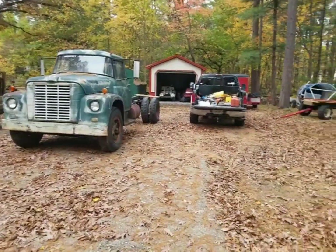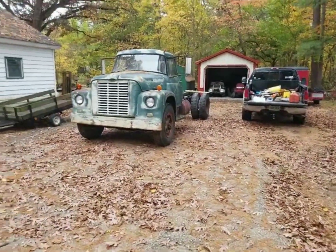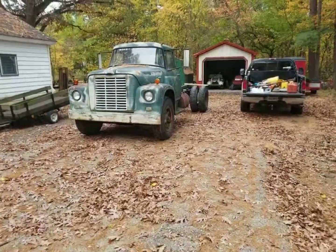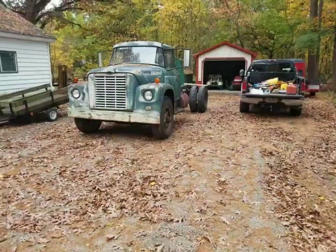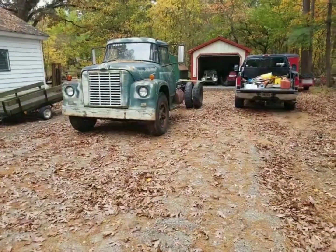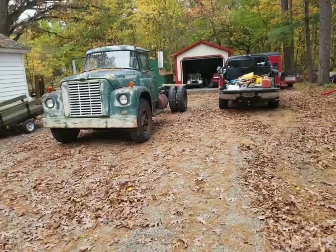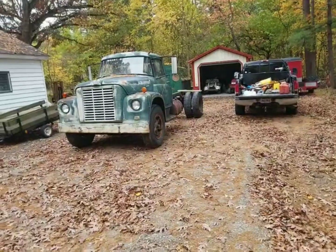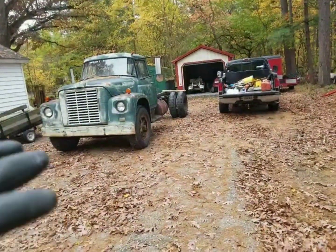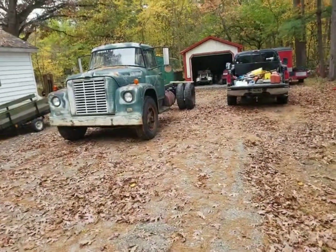But anyways, what we're doing is we're going to take this old International grain truck and make a rolling sign out of it for my squirrel corn or critter corn business that I've started. And we're going to make a small look-alike grain bed for it, because this truck doesn't have a bed. It was originally a grain truck and the previous owner kept the bed off of it.